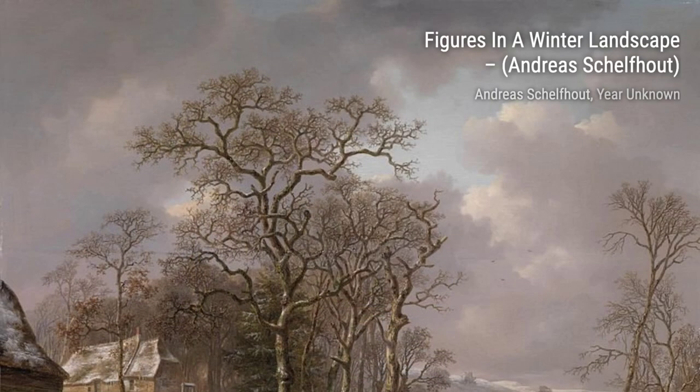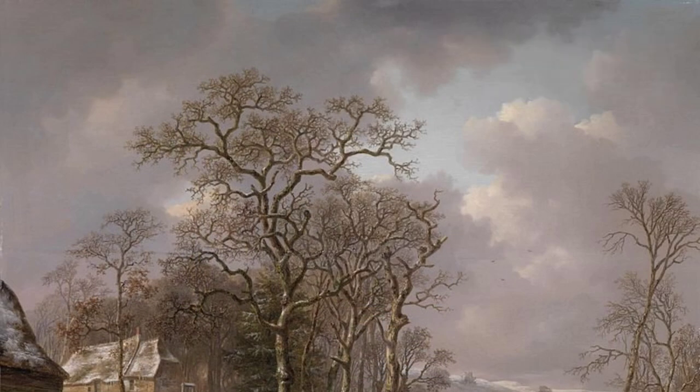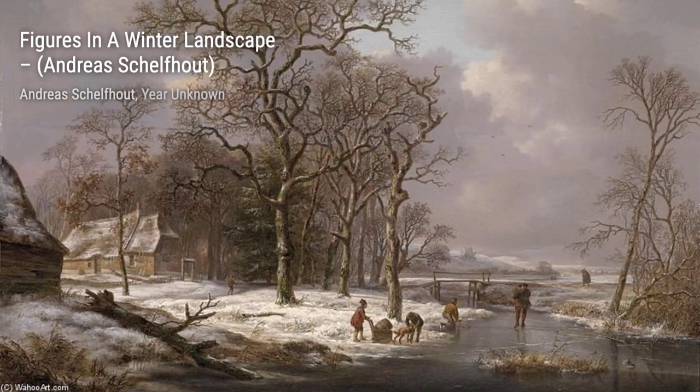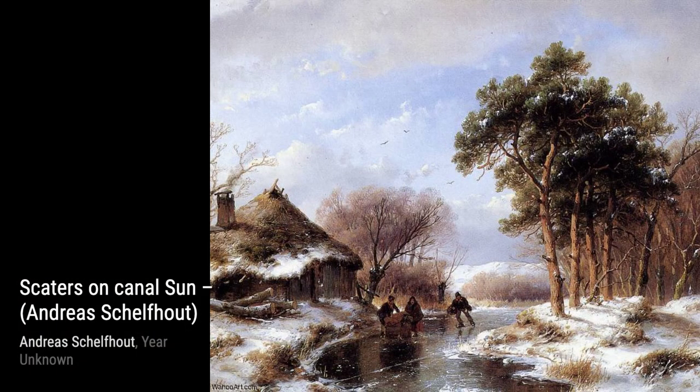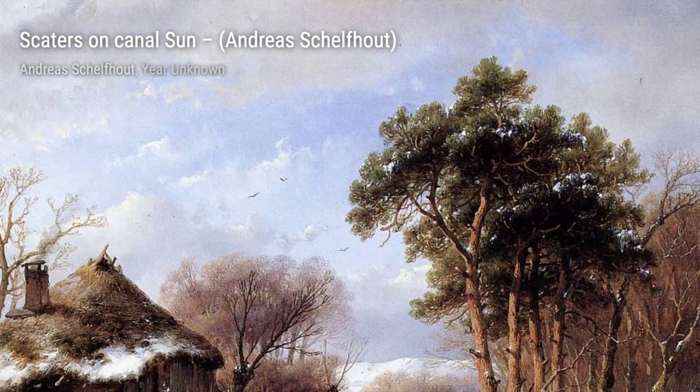and their incredible artworks. Today, we're going to explore the beautiful paintings of Andreas Schelfhout, a Dutch painter, etcher, and lithographer known for his breathtaking landscape paintings. Let's start with Figures in a Winter Landscape. In this painting, Schelfhout captures the serene beauty of a winter scene, with figures gracefully moving through the snowy landscape.